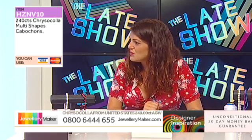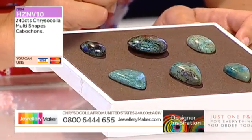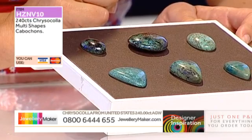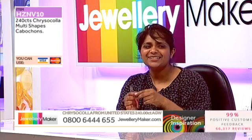The chrysocolla that you've got here has a really strong resemblance to turquoise. At first I just thought it was turquoise. I thought it was, you know, a green turquoise. It's just so beautiful, and also when you put it on when you're really hot, it's so nice and cool, isn't it? I know. So beautiful. It stays cool. It really, really does. It's an incredible gemstone.